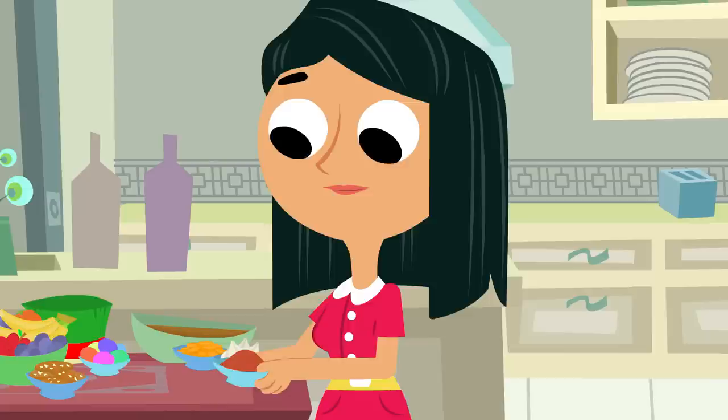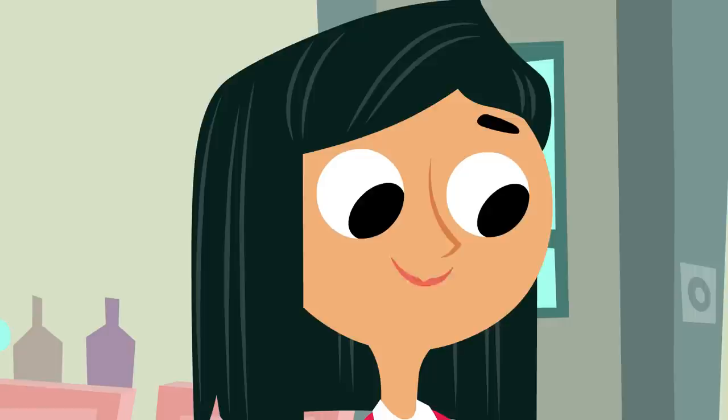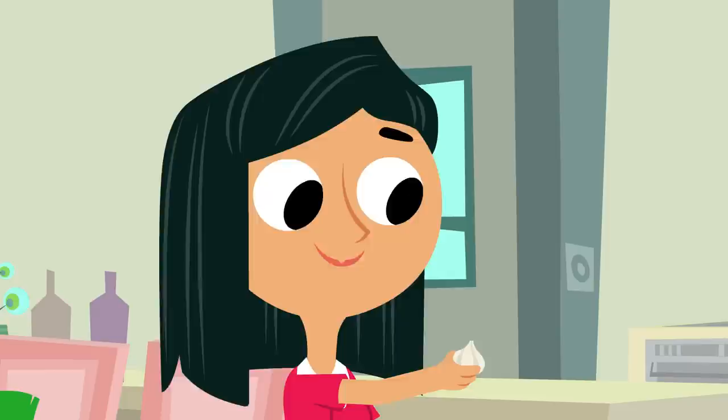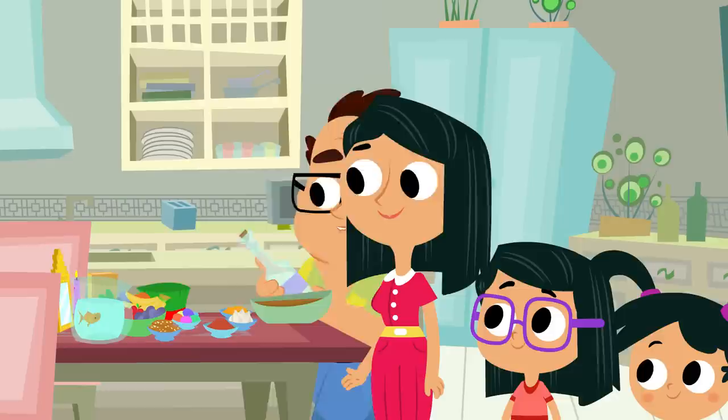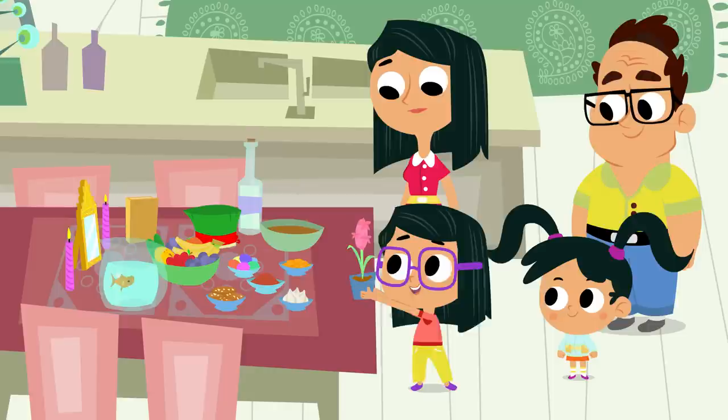This is somak, for spices. These are sekke, or coins, for prosperity. Go ahead and put them on the table. What's next? This is sir, or garlic, for health. And this is serke, vinegar, for patience. This is samanu, sweet pudding. And last but not least, the sonbol.